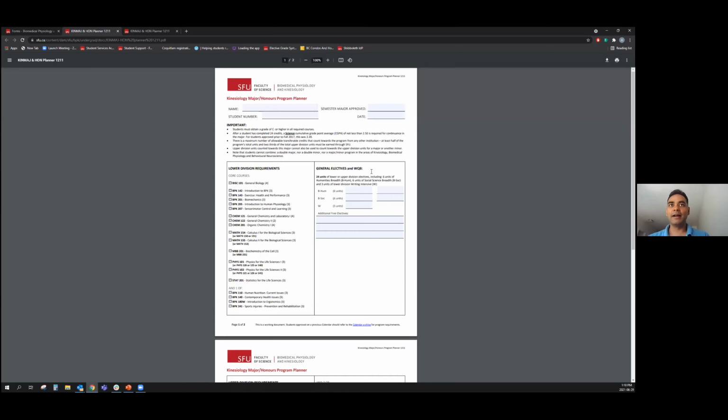Okay. On this right-hand column, you can see electives. So electives are courses that you can do that are outside of your field of study. Okay, and electives are actually very open. You can kind of pick and choose. And this is a really great chance for you to take things that are interesting to you, but not necessarily directly related to BPK studies.